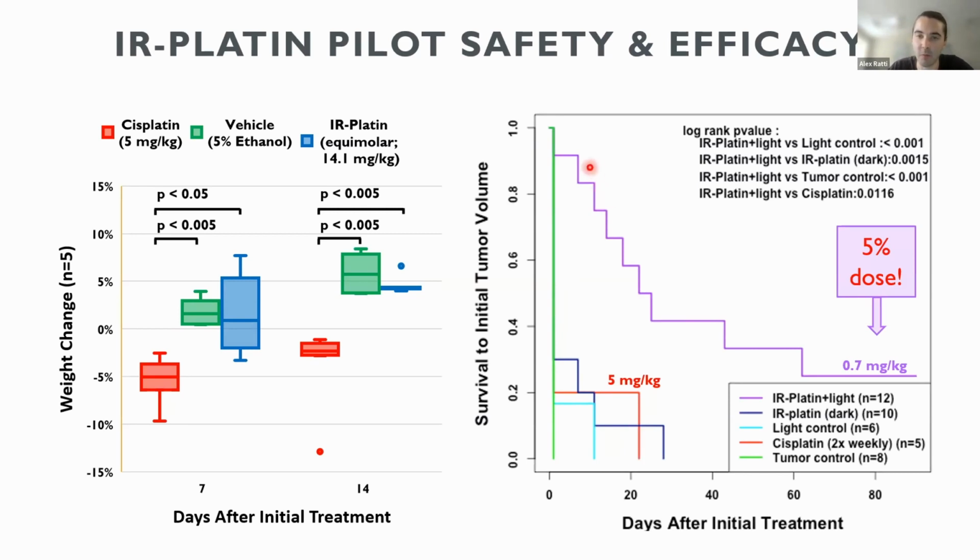But we see that when we treat with just 5% of that equimolar dose with IR-Platin, the tumors stop growing and they start shrinking. And in about a third of the mice that we treat, the tumors go away completely. And we waited 90 plus days and the tumors never regrew. And that's to us indicating an anti-tumor immune effect.